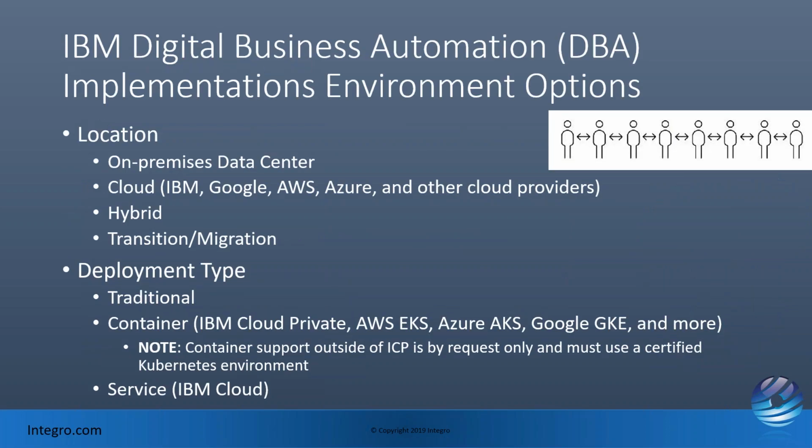Okay, so you have really two choices here to implement DBA in what we're talking about. You have the location, and these are independent choices. These two things are independent from each other. So you have the location. Do you want to implement your DBA application on premises or in the cloud, or a hybrid of both, or some sort of transition migration where you're using a little of each?